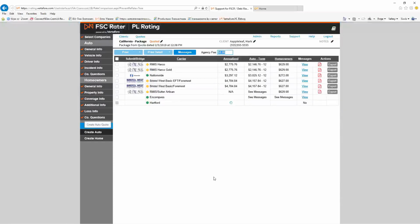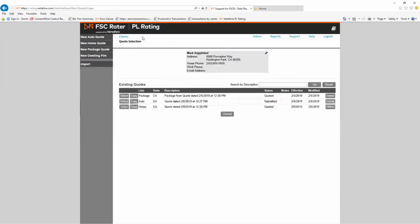So again, I can break out this package. If I started in a package and then I want to do a monoline auto or home, I can just click that and it will break it out for me. Any questions about that package workflow? Okay.